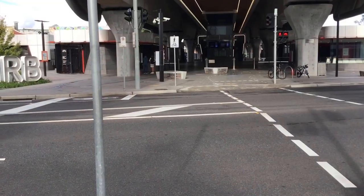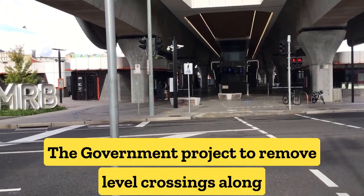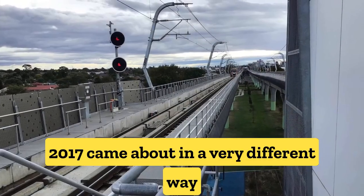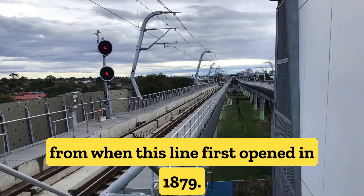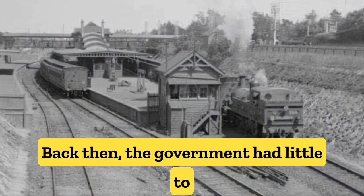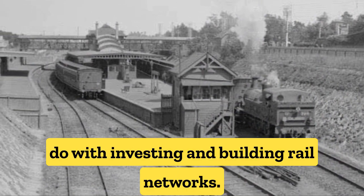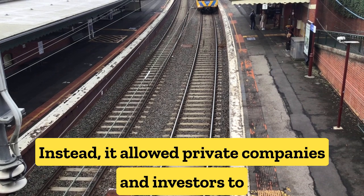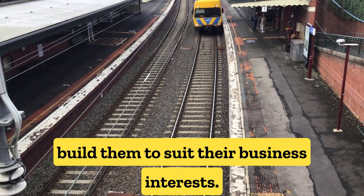The government project to remove level crossings along the Oakleigh to Flinders Street section of track in 2017 came about in a very different way from when this line first opened in 1879. Back then, the government had little to do with investing and building rail networks. Instead, it allowed private companies and investors to build them to suit their business interests.